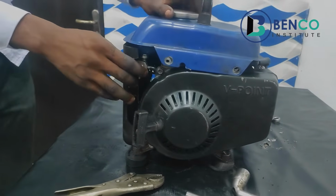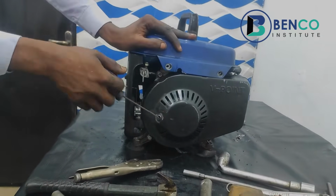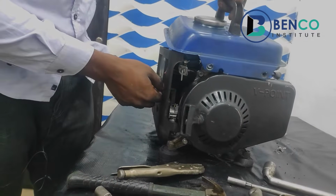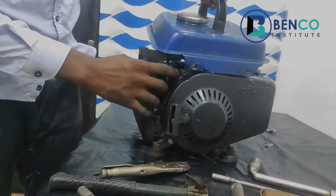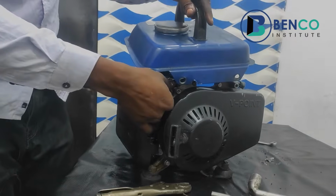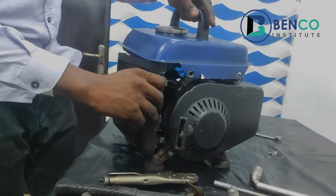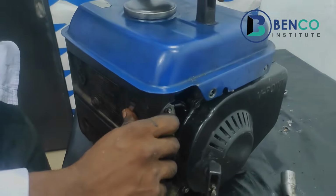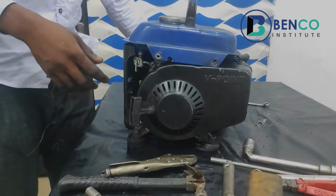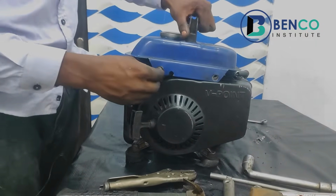All right, it's over 30 seconds now, and I believe a lot of fuel has gone into the generator. Let's kick start. All right, we've been able to fix a generator that has starting issues.